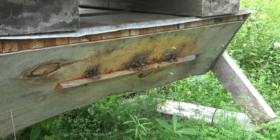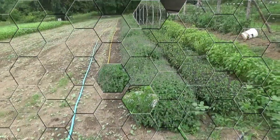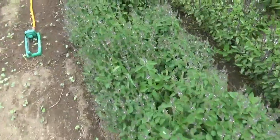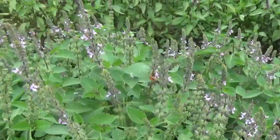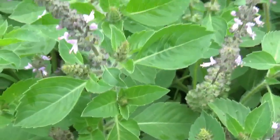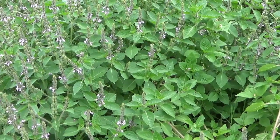So I'm going to go try and get a couple of clips of honeybees in holy basil and other pollen nectar sources. August 19th. I was out here observing pollinators before in the holy basil. Bumblebees are working it. Honeybees are working it.